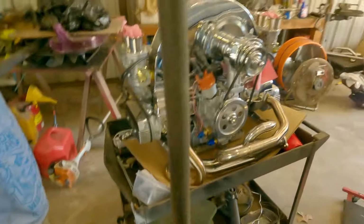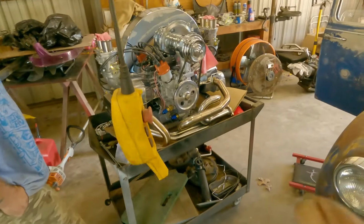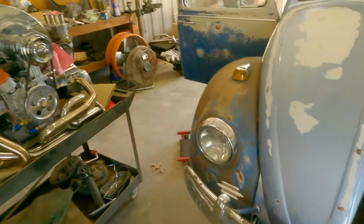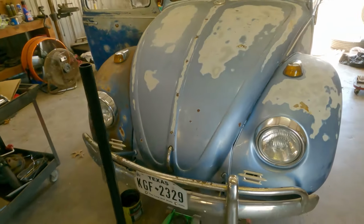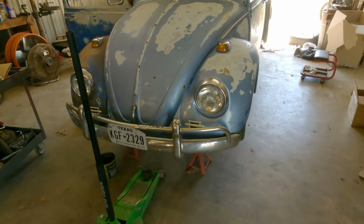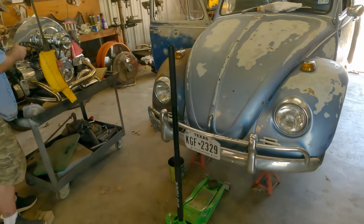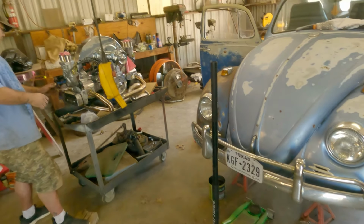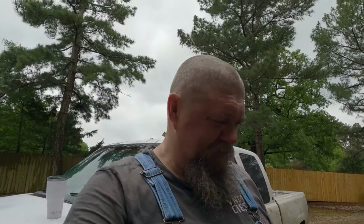But with that said, we're going to get some things situated so that we can get ready to put this thing in. I'm not going to bore you with that process. But keep watching, folks, while we get Emily's new power plant all situated. So here we go. All right, folks. We're back on this little hot rod bug, and things are happening. Let me show you.